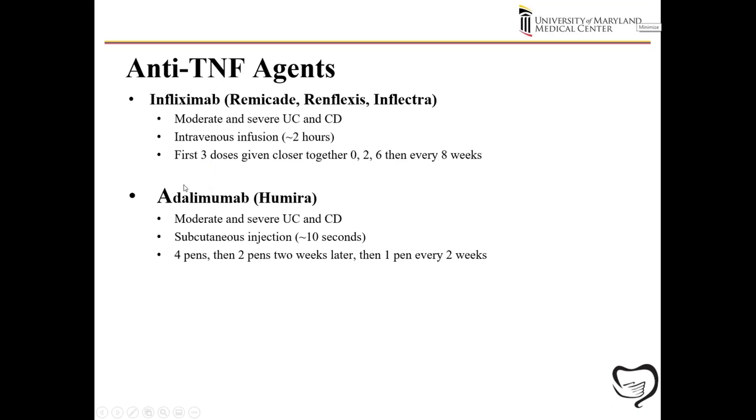The second anti-TNF agent that came out on the market is adalimumab, also known as Humira. This is a subcutaneous injection that patients will do on their own. It's also approved for moderate and severe UC and Crohn's disease. Just like with Remicade, there's an induction dose that requires 4 pens at the first dose, followed by 2 pens 2 weeks later. And then in general, most patients stay on 1 pen every 2 weeks.